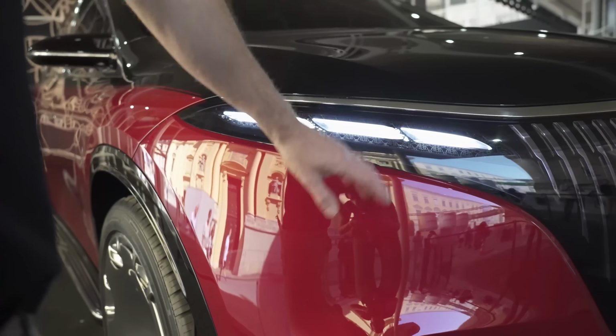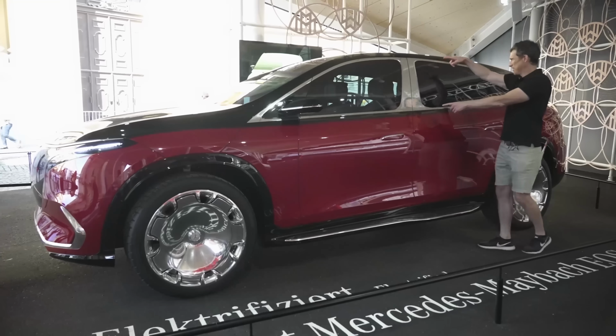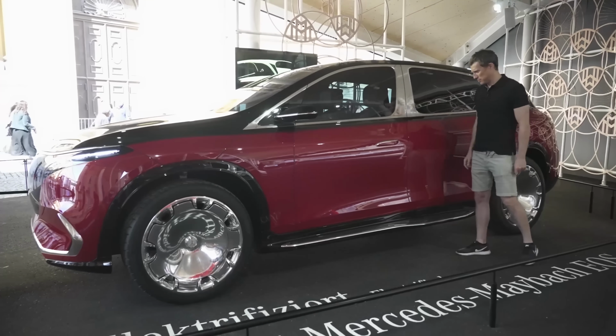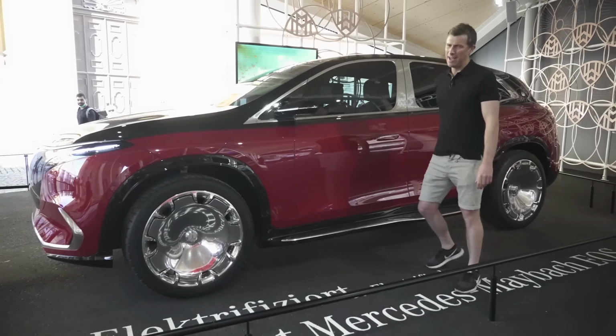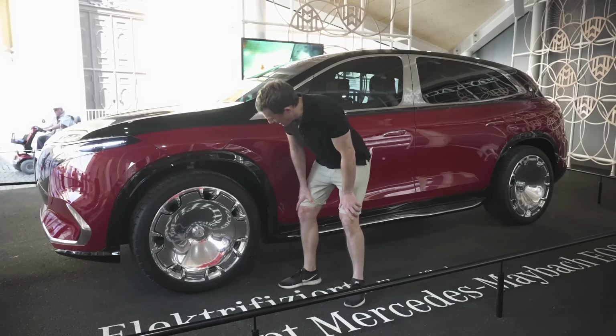I like the two-tone paint though. The chrome theme continues here, look, with the window surrounds. And then you've got the Maybach logo here as well, chrome on the doors and chrome running boards there to help you get in and out of the car. Oh my God. And these huge chrome wheels. What are these? Oh yeah, 24s.